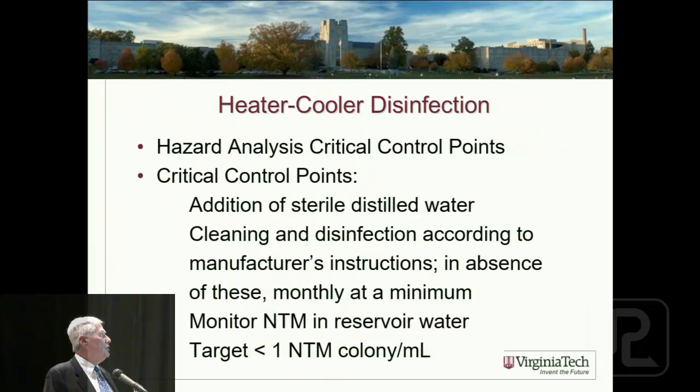In terms of heater-cooler disinfection, I am slowly learning something from the industrial scientists and the hospital engineers. Hazard analysis critical control points. Can't even say it very well. What are the critical components, critical control points? Now, control means where you can exert your activities. First of all, the addition of sterile water to a heater cooler. You put in drinking water, you're inoculating the heater cooler with microorganisms.